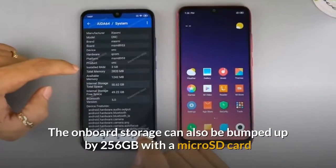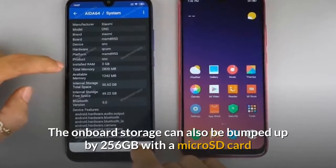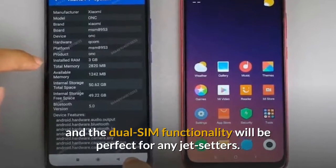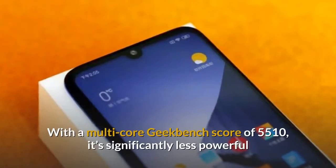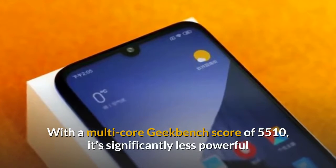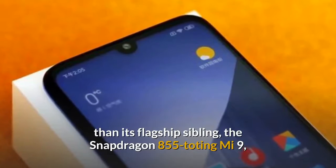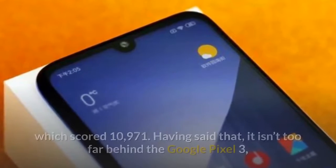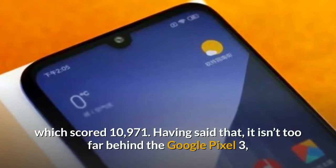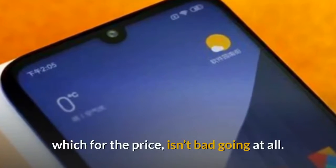The onboard storage can also be bumped up by 256 GB with a micro SD card, and the dual SIM functionality will be perfect for any jet setters. With a multi-core Geekbench score of 5510, it's significantly less powerful than its flagship sibling, the Snapdragon 855 toting Mi 9, which scored 10,971. Having said that, it isn't too far behind the Google Pixel 3, which for the price, isn't bad going at all.